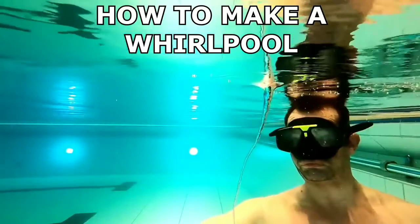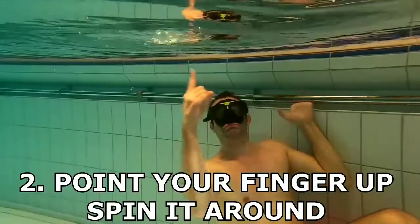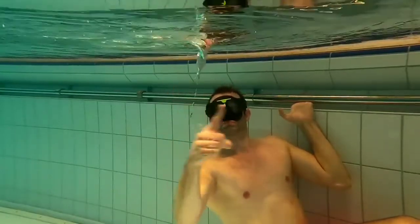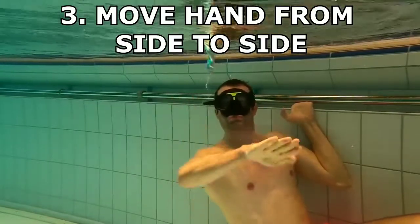This man knows how to create a whirlpool underwater. Step number one, breathe out some of the air in your lungs so you don't float up. Step number two, point your index finger up and spin it around fast, close to the surface, till a small whirlpool appears. Step number three, stop spinning your fingers and start moving your hand from side to side like you can see me do in the video.